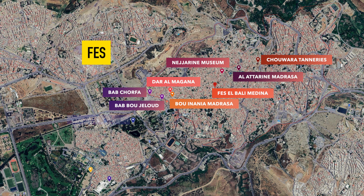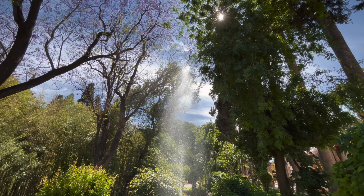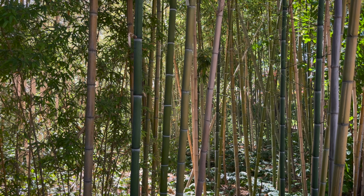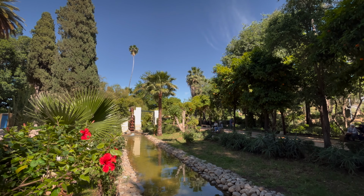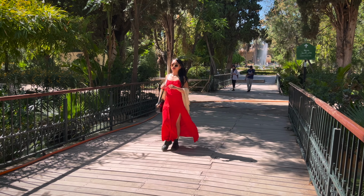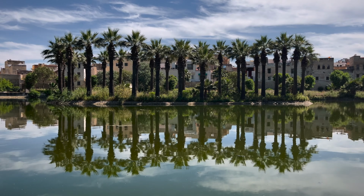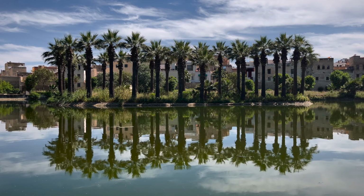Number 8 are the Jnan Sbil Gardens, located 10 minutes walking away from Bab Chorfa. These royal gardens were built in the 19th century by the Sultan Moulay Hassan I to occupy the space between the walls that connect Fes El Bali with a newer area known as Fes El Jadid.